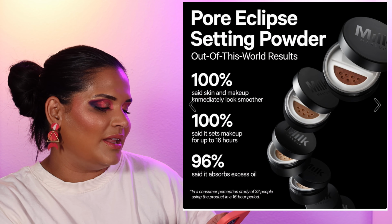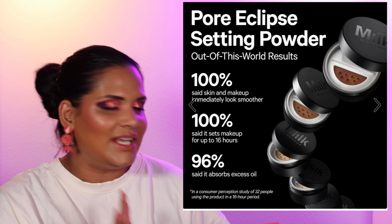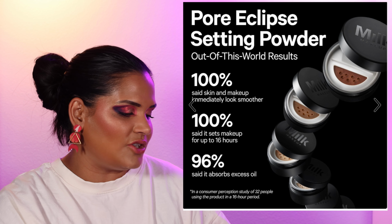And then we have from Milk Makeup. This is something else that I have on my Sephora Loves list. I'm planning on purchasing. I don't need a powder. I really don't, but I love the setting spray. I have it right here. I love this setting spray, so I kind of want to try the powder.